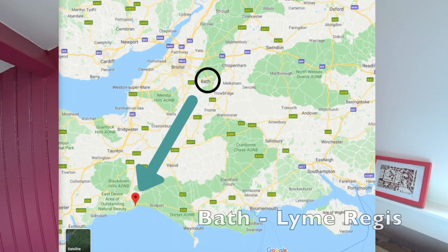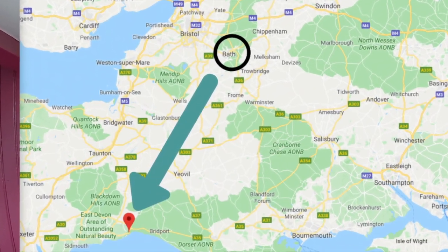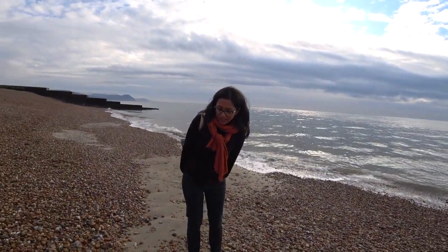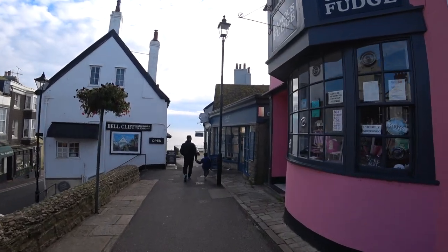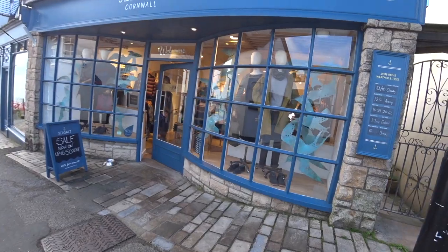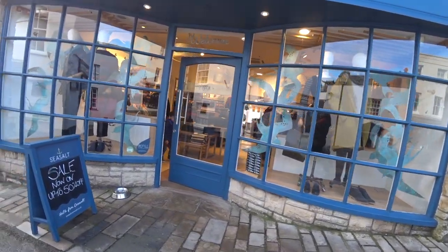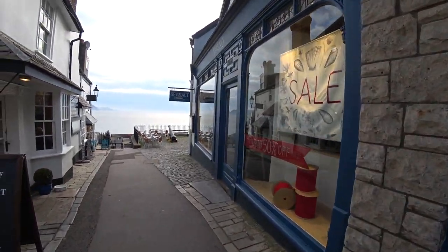From Bath, the next day we went onwards to Lyme Regis, which was once again a drive of under 3 hours, and it's a beautiful place along the coast. It's a little town, and I loved it with its wide sandy beaches and the downward slope of the land. Once again, it had very interesting boutiques, and it was not so crowded. It was an ideal place for us to just refresh ourselves.